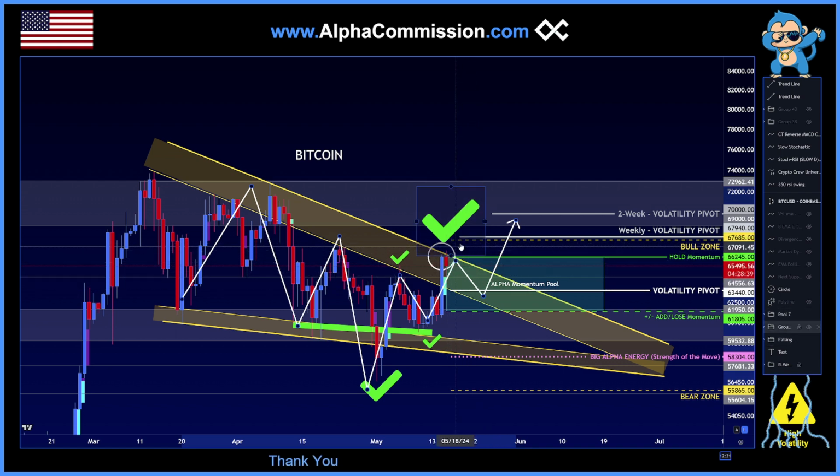Now, if we do just continue straight from here, that would be incredibly bullish. And the first sign of that would be to get above 66,245 and just close the day there. Where do we get into our bull zone for Bitcoin? That's above 67,685, which is now aligning really nicely with that weekly volatility pivot, and that suggests that our weekly is also going to have a bias to the upside.